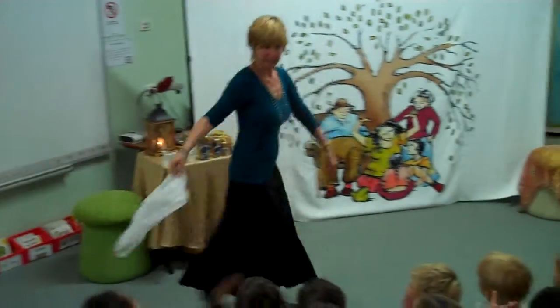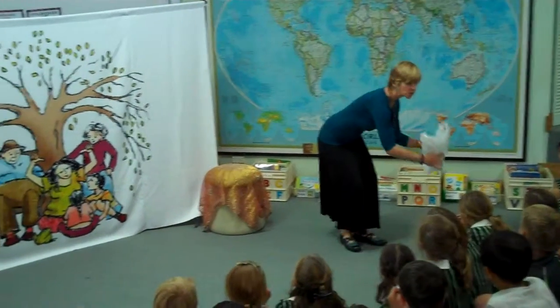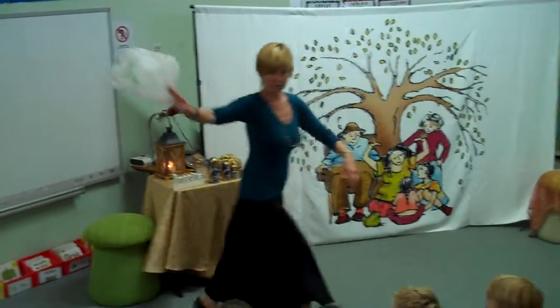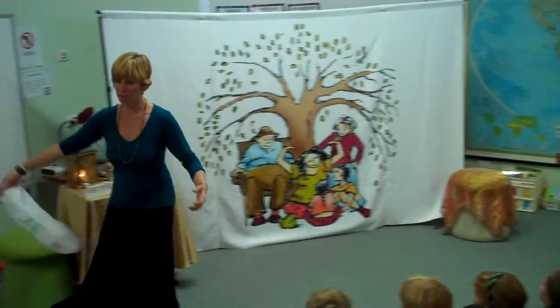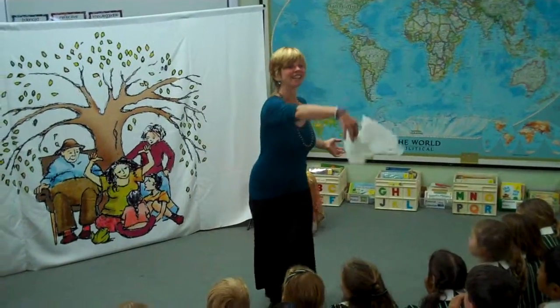And from the gutter, he got washed into a drain. And through the drain, he got washed into a stormwater pipe. And from the stormwater pipe, he got washed into a creek. And from the creek, he got washed into a little river. And from the river, he got washed into a bigger river. And from that river, he got washed into the sea.